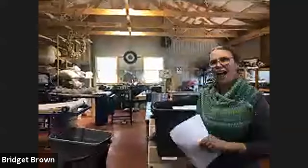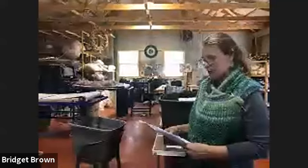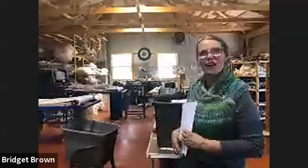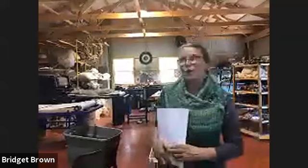Okay, so a question from Deb. Does the tumbler work for sheep's wool or only alpaca? Sounds like it works for anything. Oh, it works for both.